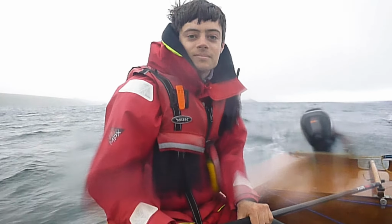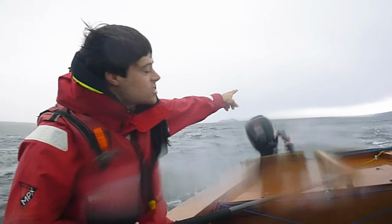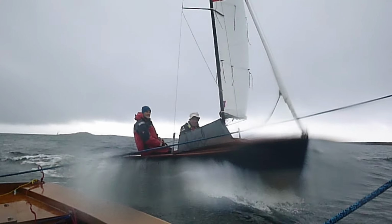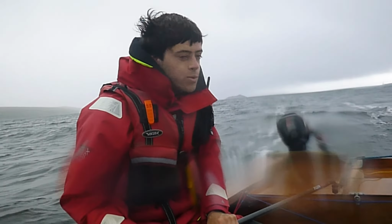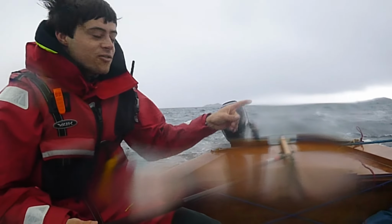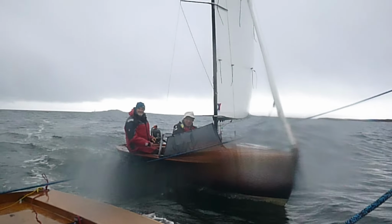So, Jonathan, where are we? What's going on? We've just left the McCormack Isles. We're sailing back up Loch Sween. It's a lovely broad reach cracking down here. We've got just the main up today, no Genoa, because we don't need to go any faster. We're having lots of fun playing with Matt and John's boat.